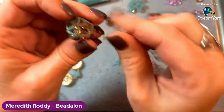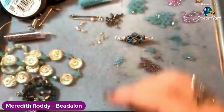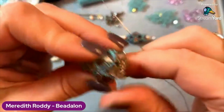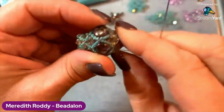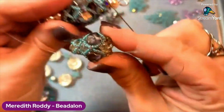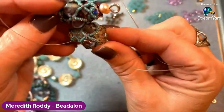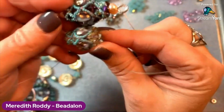So I brought those 4 6mm. Are these 6s or 8s? I can't tell. They're 6s. I have a little measuring device down here. Perfect. So these 6s are now what is going to pull that second side together. Okay. So we've expanded, and now we're going to decrease our numbers to match the first bit that we did, and then we just finish it off.